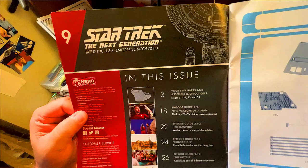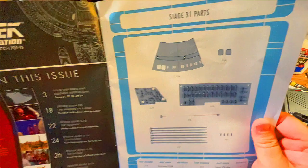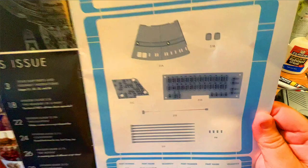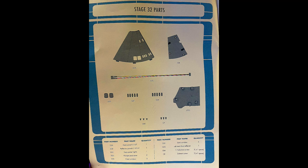In this issue, and I love the little goodies, little tidbits in regards to the series. And the first thing we're gonna notice is we see the stage 31 parts list. So we got the Saucer PCB board, and that's Saucer PCB 1. And we got another section of the hull. And we have some zip ties. Let's see, 31F, they call them cable tie, 7 of those.